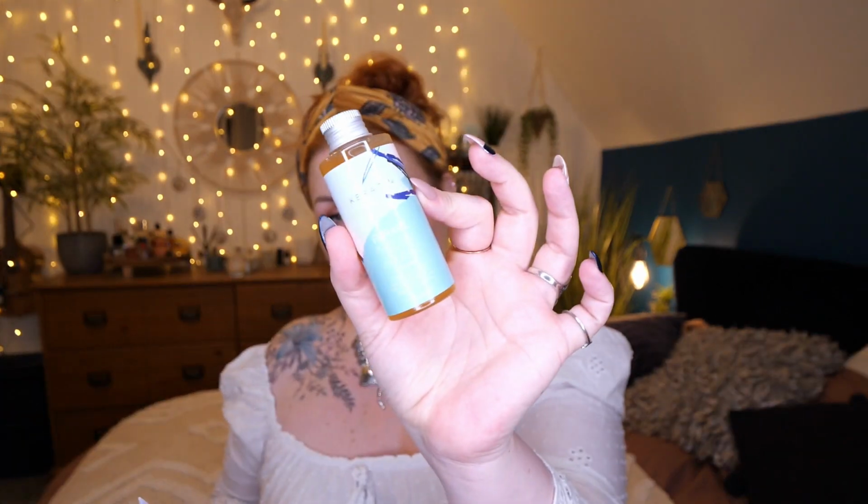So this is a sample and the full size will cost you £13. Perfect for dry damaged hair or strands that need some extra love. This deeply conditioning formula instantly strengthens and smooths while boosting elasticity and shine. This is a Bulgarian-born female-founded brand. So we've got the shampoo.